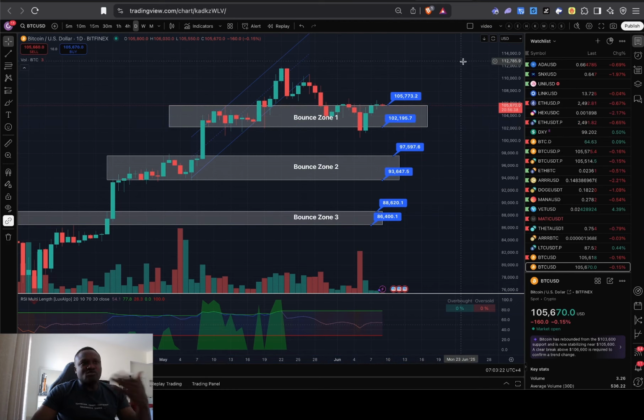In the coming days, which is this week, I'll be expecting a pullback because we don't seem to have been able to close above the $105,000 levels. We seem to have gotten rejected at that zone. So this rejection is telling us that we might likely pull back to the bottom. Right now, I'll be looking at a take profit of around $104,000 levels, somewhere around that.